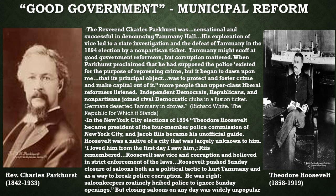In the same election in 1894, Theodore Roosevelt became president of the four-member police commission in New York. And Jacob Riis, as already mentioned in this unit, became his unofficial guide and partner in trying to clean up the city.